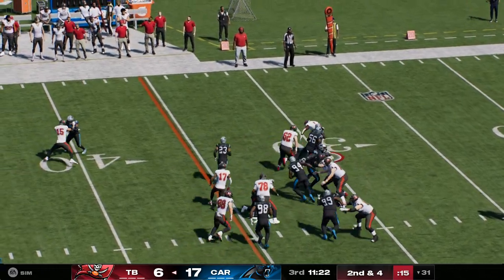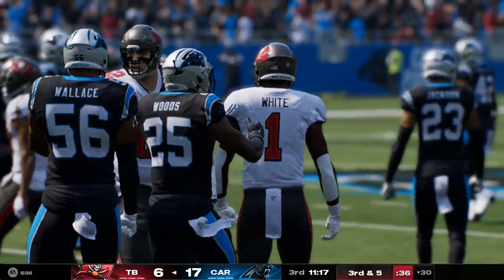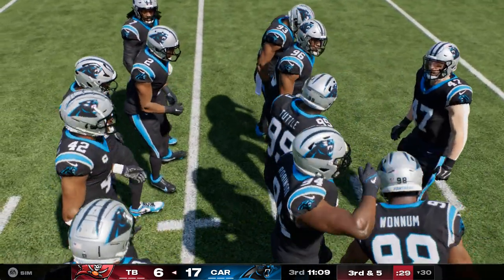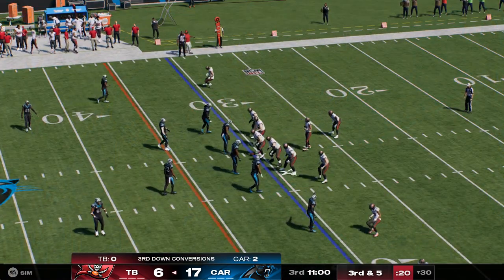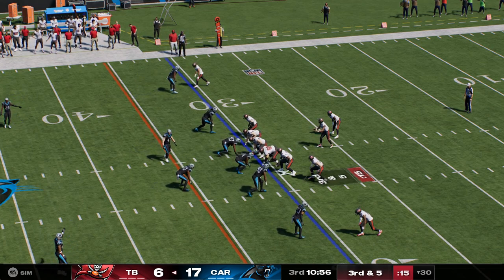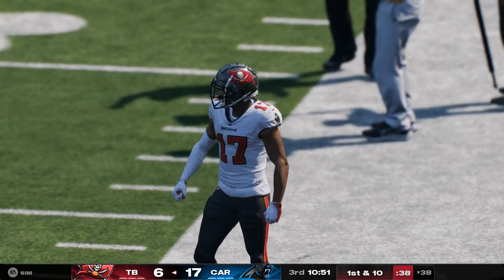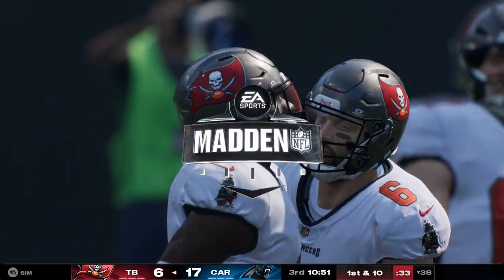To White. Trying to find some place to go, but nothing developing. Tackled behind the line. It's a loss of one. Third and five. To throw is Mayfield. Complete. He'll get out of bounds, a gain of eight, and that's going to be good enough for a first down.